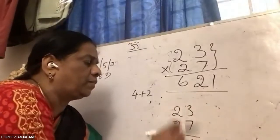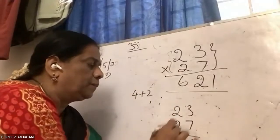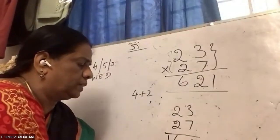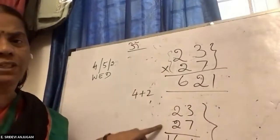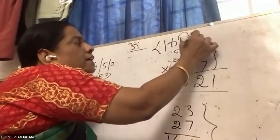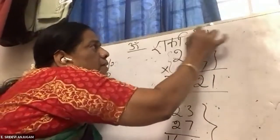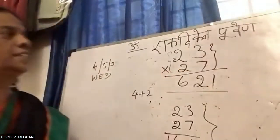7 threes are 21, balance 2. 7 twos are 14, 14 plus 2, 16. 2 threes are 6, 2 twos are 4, 6 plus 6, 12, so 621. Same answer. For this, how many seconds? For this, how many seconds? You can practice it. This is called Ekadhikena Purvena. This is one sutra.